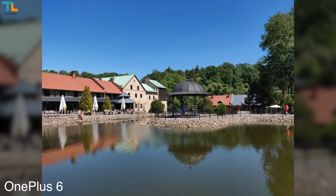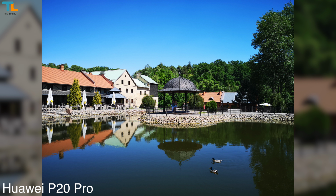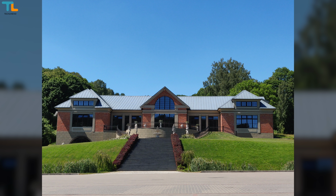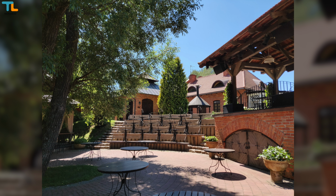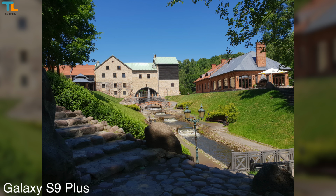Well, the pictures may not look as good or dramatic as taken with a Samsung Galaxy S9 Plus or the Huawei P20 Pro, but we're talking about much more expensive phones. The OnePlus 6 easily has the best camera in a sub-$500 phone. Here are a few comparison shots. Use that comment section and let me guys know what do you think.